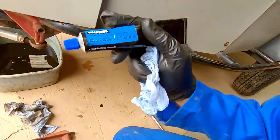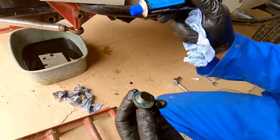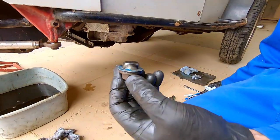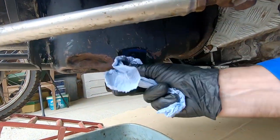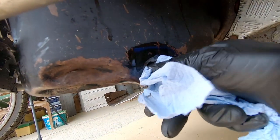What is this? Let's look for the viewers. We're using blue gasket sealant just on the alloy sump washer. Plug. And it's going back in. Give that a little wipe. The car will be transformed by putting this plug back in.